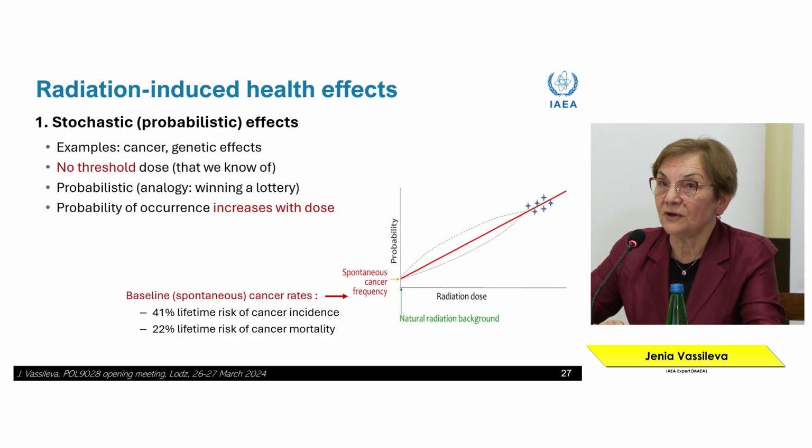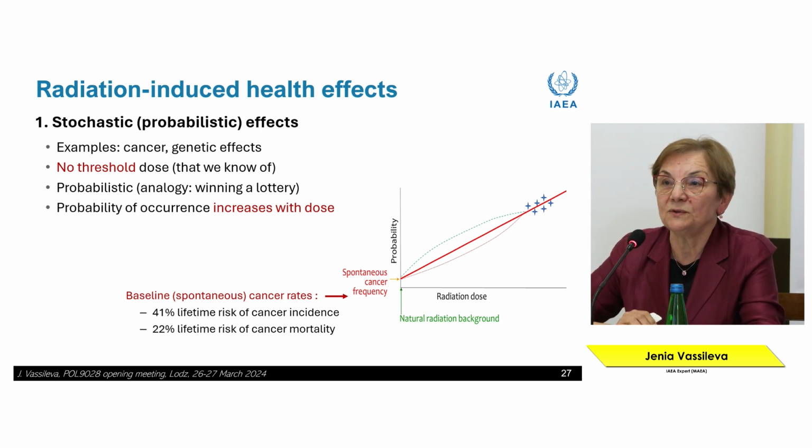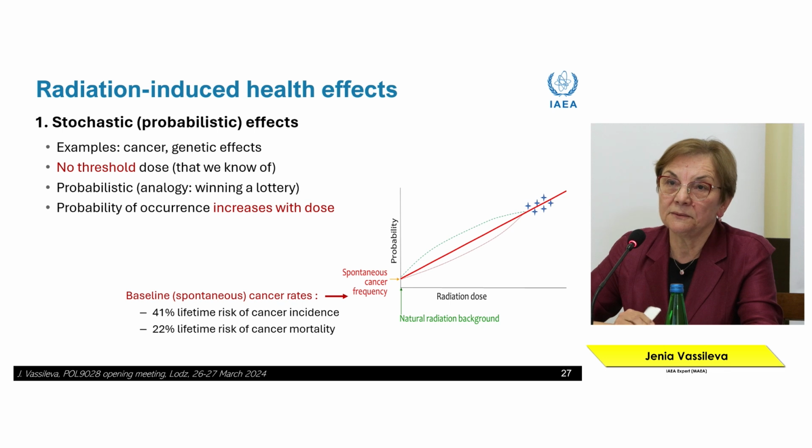We know that this effect has no threshold, at least this is what we know nowadays. They are probabilistic, and the probability increases with dose. So we use this as a baseline cancer rate without any exposure or with the exposure to the natural radiation background. And the approach that the current radiation protection system has accepted is the linear non-threshold model. That means without any threshold above the natural background, the probability of this stochastic effect, mostly carcinogenic, increases. That means the higher the dose, the higher the probability. And this is why radiation protection aims to reduce doses as much as reasonably achievable for staff and for patients.